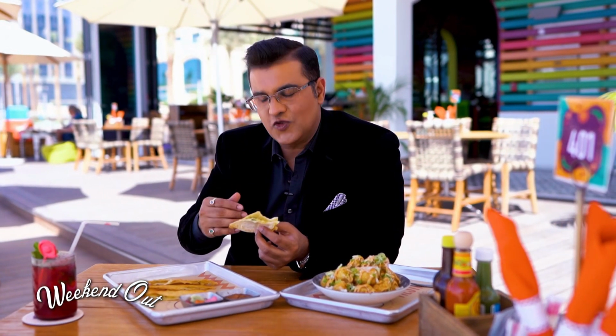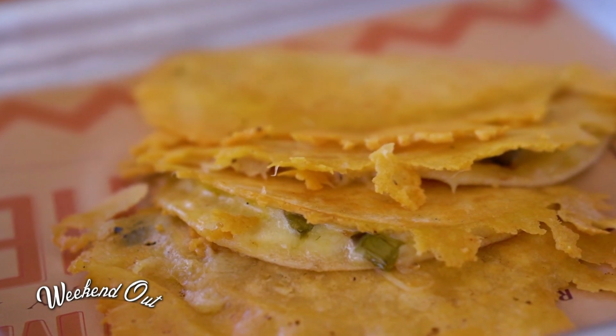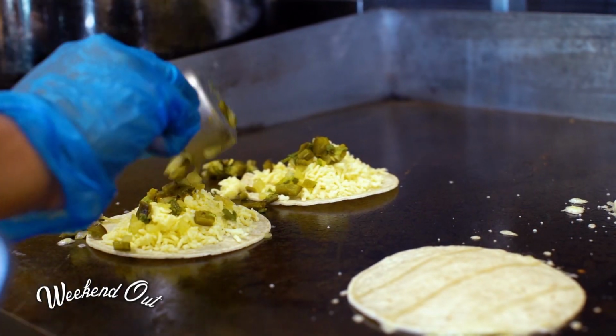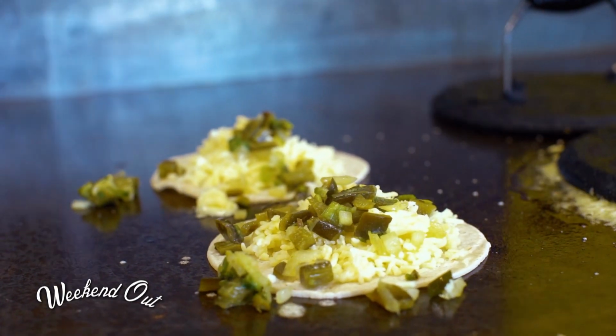They've used different types of cheese, and you can feel that in your first bite itself. So the outside is crusty, crispy, thin. Inside it's more cheesy. So they've used a blend of cheeses inside as well. And what gives it the particular flavor is the poblano chili. And the beauty about the poblano chili is that it's a mildly spiced chili. So it's flavorful, but not pungent. This is beautiful.